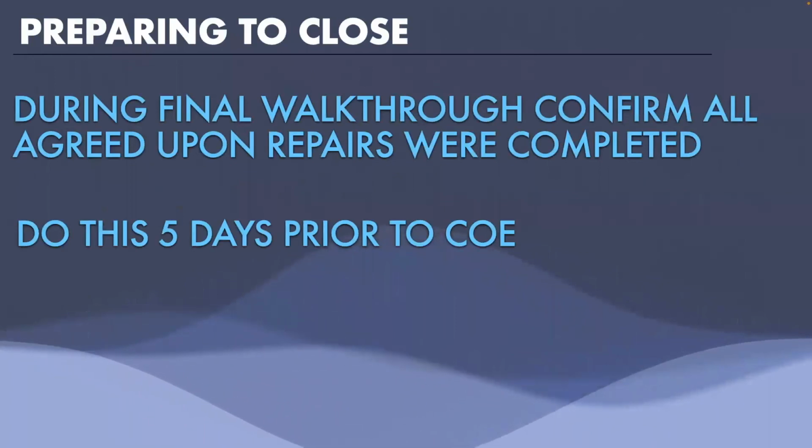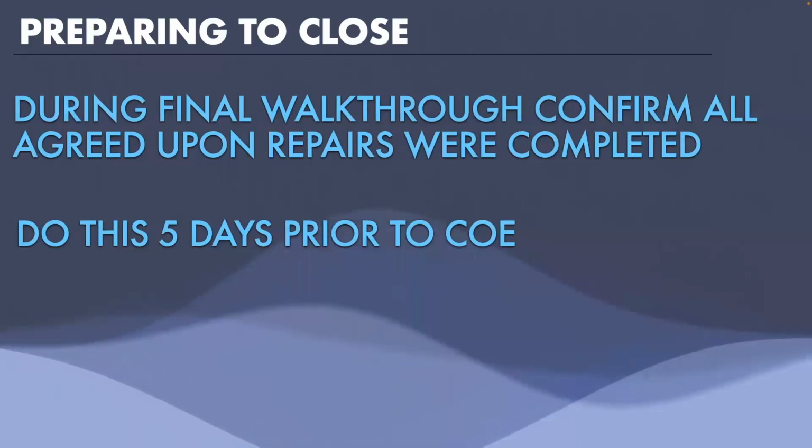We've talked about this in the past. The trigger point for that should be your lender calling you and saying, hey, we're ready to order loan docs. That should be for you to now schedule that walkthrough 5 days prior to close of escrow.